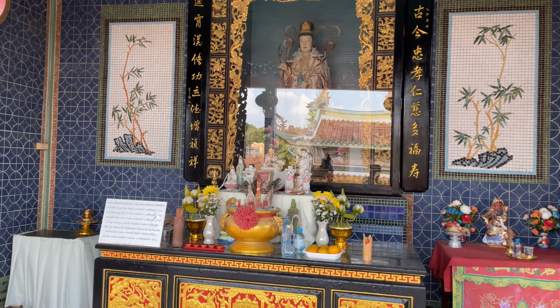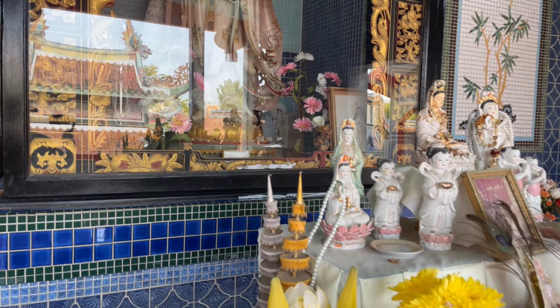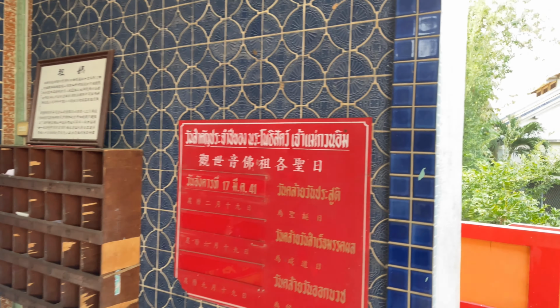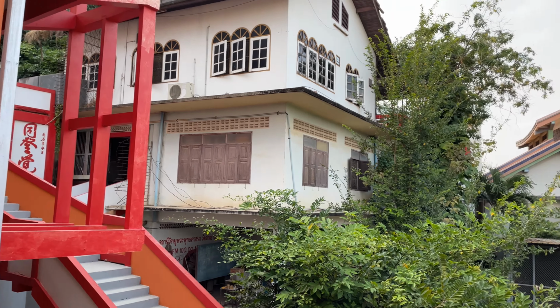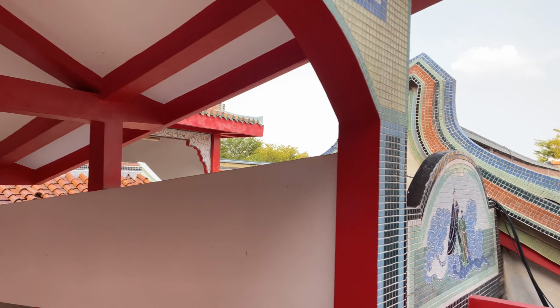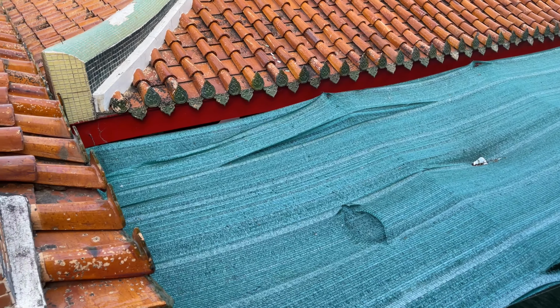Chinese Buddha. Kind of hard to see with that glare on the glass. And kind of random stairs all around. You can see the roof tiles here. And then the dragonfish on the very top. One more of the pagoda over there. So they have some of the Chinese gods, and the drum to bang. And they got this building locked up, which I wanted to see what was in there.